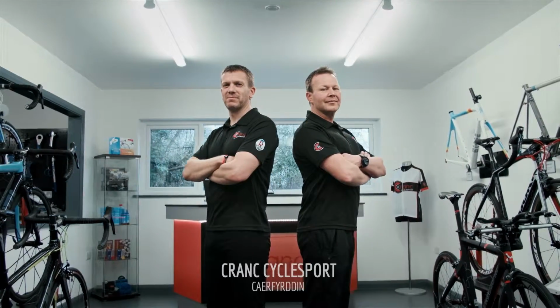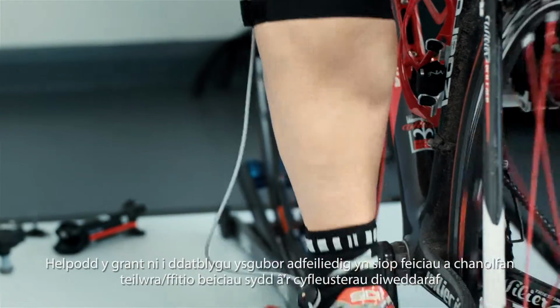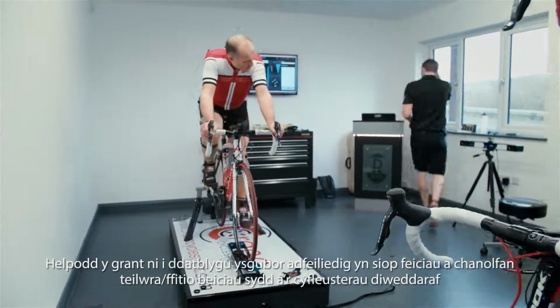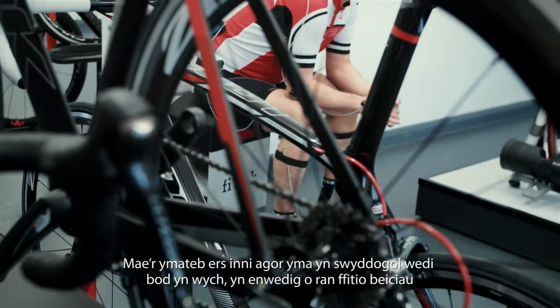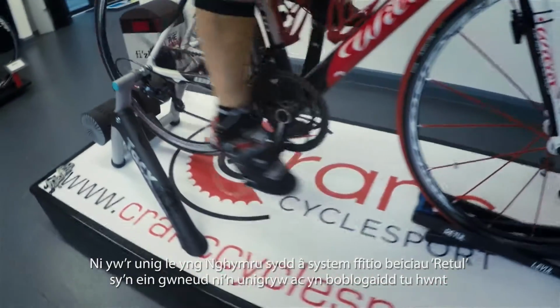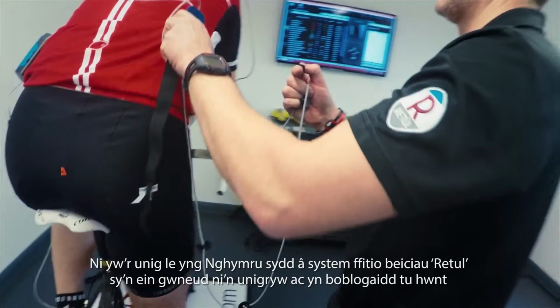The grant assisted us in developing this dilapidated barn into what is now a state-of-the-art custom bike fitting centre and bike shop. We've seen a great response to the business since we opened officially here, particularly with the bike fitting. The fact that we have the only retooled bike fit system in Wales makes us a unique place to come, and it's proving very, very popular.